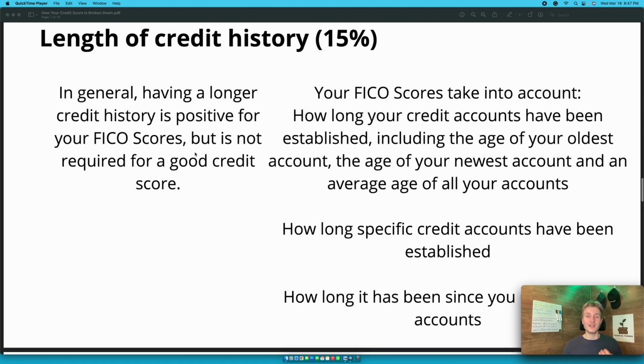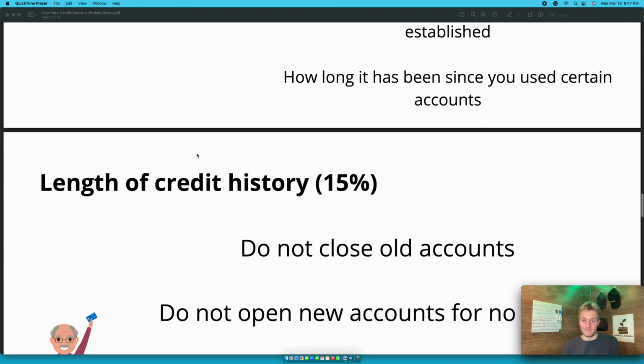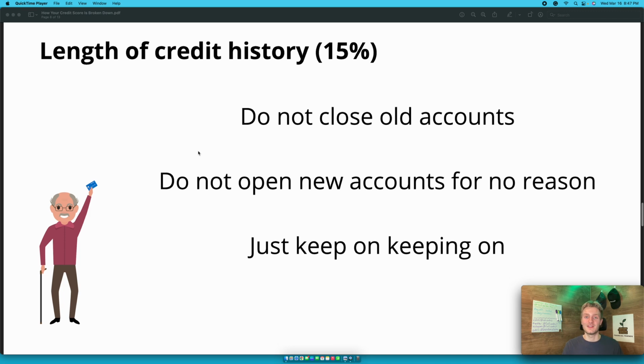So you would like to keep accounts open. Don't close old accounts. This helps increase the average age. If you had a 10-year-old account and a 1-year-old account, the middle of that road is going to be 5 years. So if you close the 10-year account, now it looks like you have 1 year, and your credit age is 1 year instead of 5. So as you keep accounts open for longer, that's going to affect your score positively. So don't just close old accounts, but also don't open new accounts for no reason. This is going to knock down that average age of your credit.